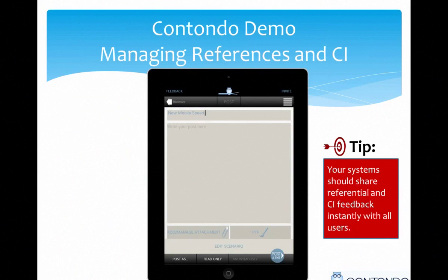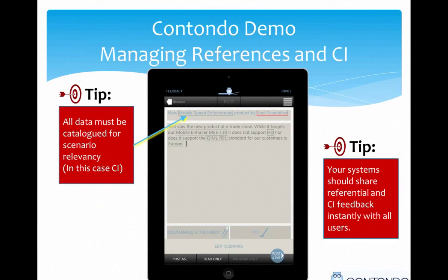As the sales engineer writes just a juicy piece of competitive data, the system, as much as possible, should automatically catalog this information according to scenario relevancy, in this case, competitive information. And once the sales engineer just writes down what he saw about the competition and presses the post button, the system should share this instantly with all the different teams, so that people do not reinvent the wheel again and again. And if one team learned some competitive information or some referential anecdote in one part of the world, other teams learn about this instantly.